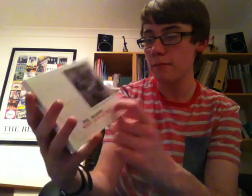We then have Kisses on the Bottom here. This one I'm not the biggest fan of, but this is the deluxe edition here with the postcards and stuff in it. You get a few postcards in it. So if I ever review it, I'll show you the postcards you get with it, but I won't show you just now. Then we have New here, his latest one.